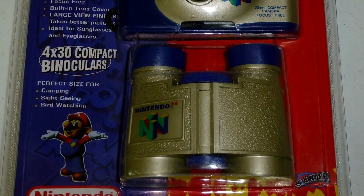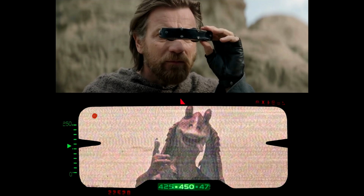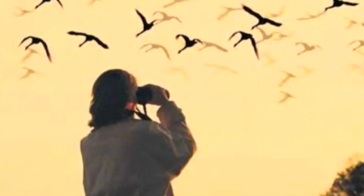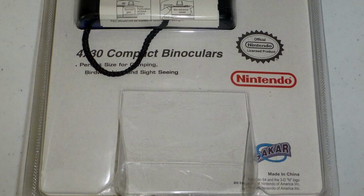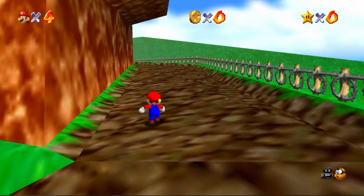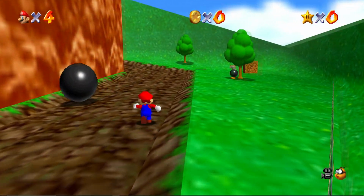We also have the compact binoculars that are the perfect size for camping, sightseeing, and bird watching. Watching that ass. Yep, these things were probably crap. Now, I don't know what Nintendo has to do with sightseeing or camping or bird watching, but it's a thing, and it was made by the same company that made the other cameras as well. So I guess Nintendo had some big deal with Nascar, and they produced a bunch of random Nintendo merchandise.